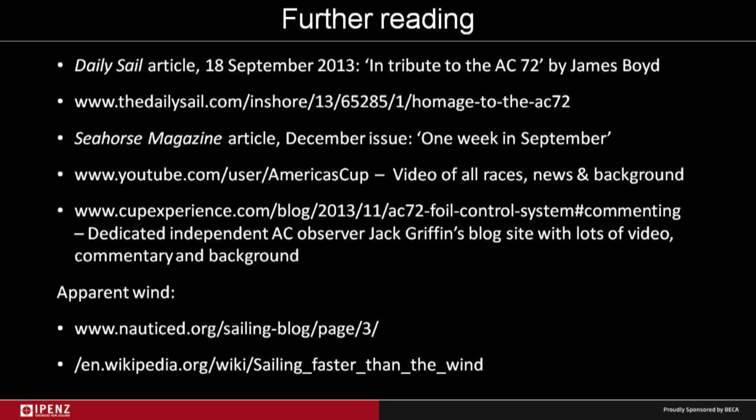Just as an adjunct to all that, I'm sure that a lot of you are quite curious about more detail. This set of references will be put up on the IPENZ website, but it basically points you at some very interesting things with a lot more detail. Daily Sail article about the whole AC32. Seahorse magazine virtually had an exposé of the whole design process back in December and covered a lot of things I've talked about. Oracle actually opened up the whole thing in that regard. They didn't know real secrets at the end. And you can read about that in Seahorse. YouTube's got heaps of footage. But anyway, all these references are available at the website soon.